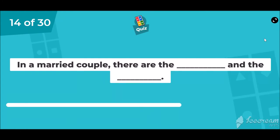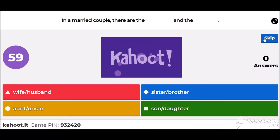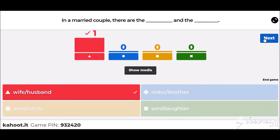In a married couple, there are the wife and husband, sister and brother, son and daughter, or aunt and uncle. What do you think? So in a married couple, remember. Excellent. So you have the wife, that is the girl, and the husband, that is the boy, in the case they are boy and girl. Okay, let's continue.